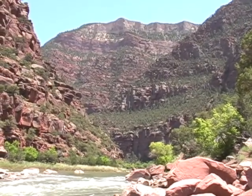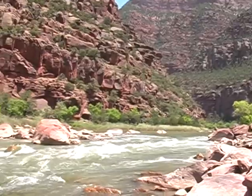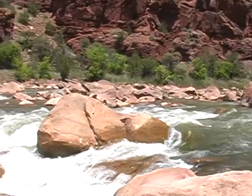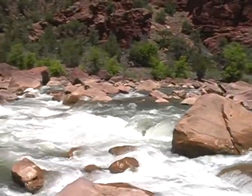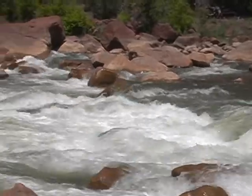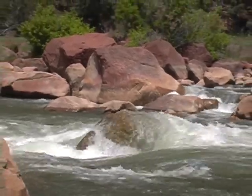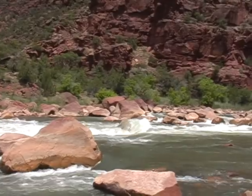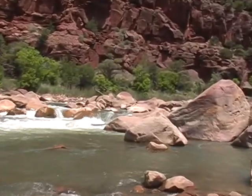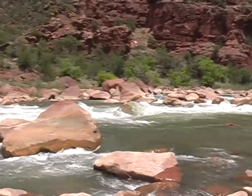This is Hell's Half Mile. I've walked downstream a little bit. It's like this is the crux right where I'm at. Right about here looks like the fun stuff. Looks kind of cool here. There's the little drop off or ledge. And keeps going.